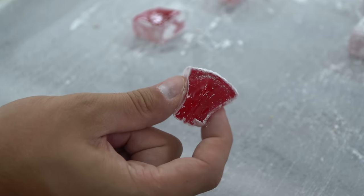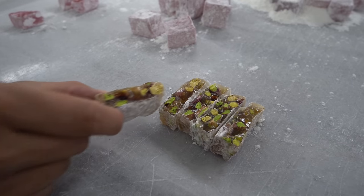Yeah, you can see that bouncy texture. It's sweet, a nice floral rose, like rose water flavor. Yeah, that's better when it's fresh like that. It's so good. They've given me another flavor to try.